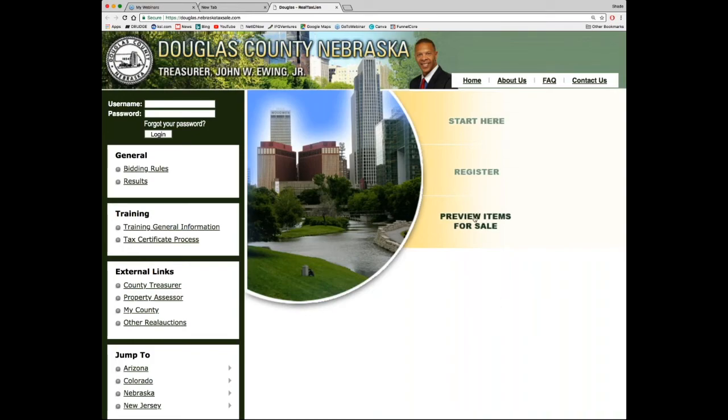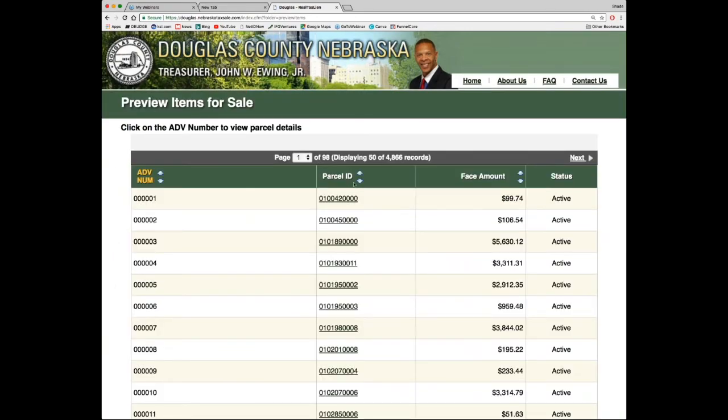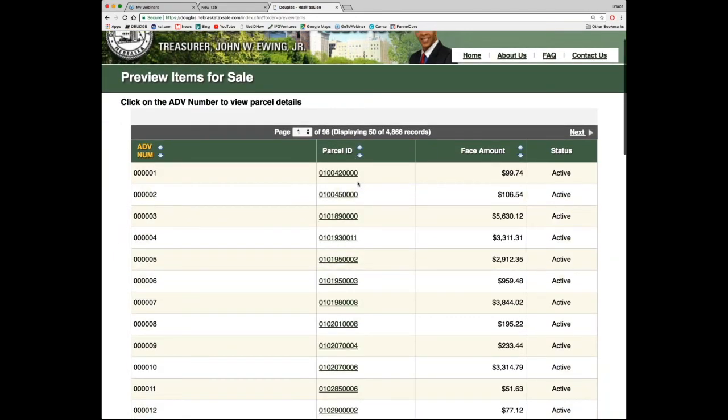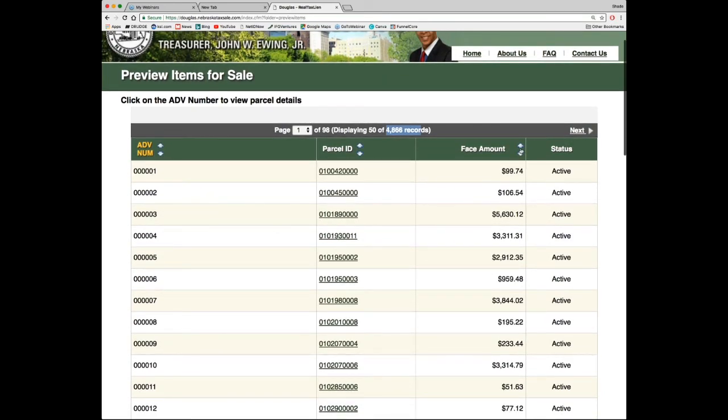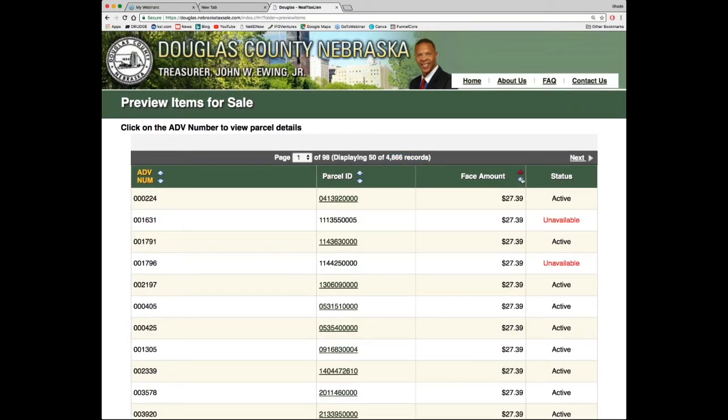So what we do is we're just going to click on preview items for sale. Once we get to the auction page, we're going to see a list of all of the tax lien certificates. Now, what we generally like to do is search by face amount. For us, that helps break it down because we don't have a huge amount of information to view off this list. All we really have is the parcel number, which doesn't mean anything to us, and the face amount. And so we're going to be basing the investments that we're looking at off the face amount.